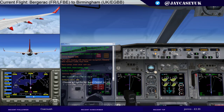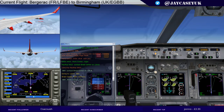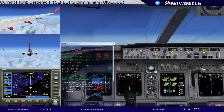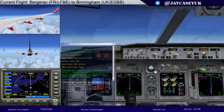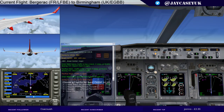The handover to Brest Centre was anticipated at that point. Brest Centre always handle everything outgoing from France across the English Channel. We will probably get our descent instructions from Brest Centre as well. Our initial descent instructions, obviously.